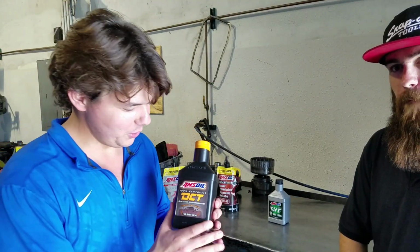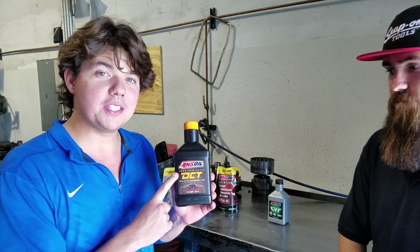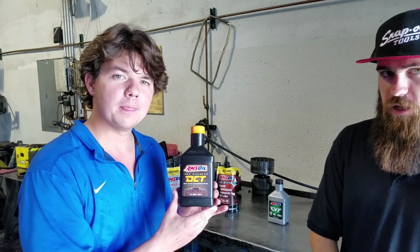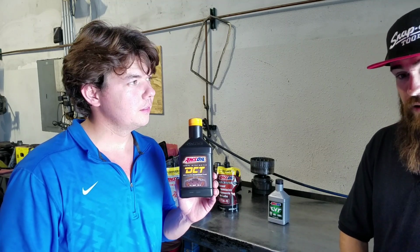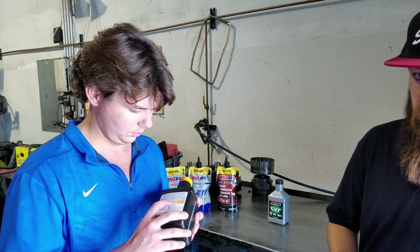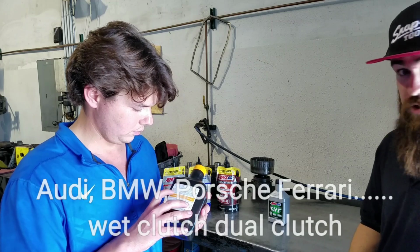All right, now we're on the dual clutch. This is 100% synthetic. And what usual cars are taking this now? Well, a lot of the dual clutches out there on the road today are, believe it or not, your lower end Ford vehicles. Wow. You also have your Volkswagen and Audis that have the DSG transmissions. Yep. And those are a wet clutch dual clutch, whereas the Fords are a dry clutch.